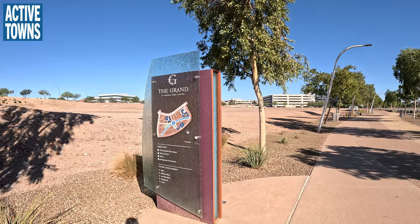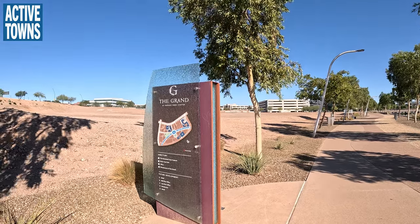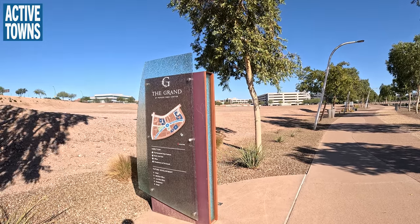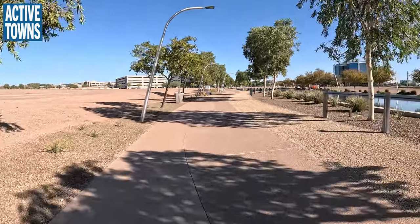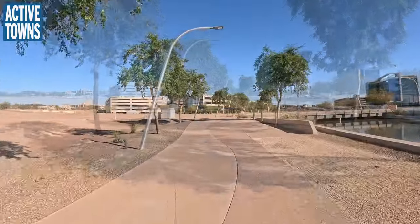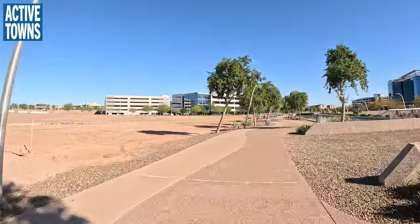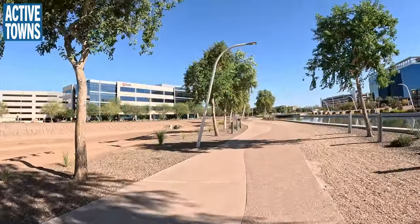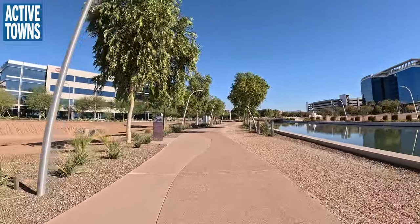Future development, a hotel, mid-rise office, low-rise office, residential, and retail, all outlined on that map. And we've got the multi-use path, which I'm assuming we are on, right here at the canal. And up ahead, I think, is the Roosevelt Dam feature. All right, let's go check it out. Big U.S. bank building here, and some more office park buildings.